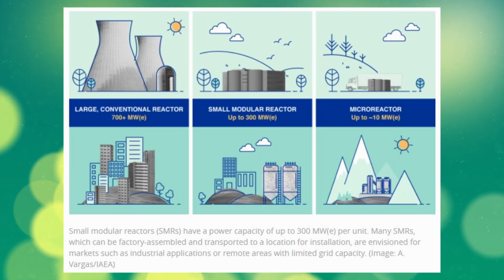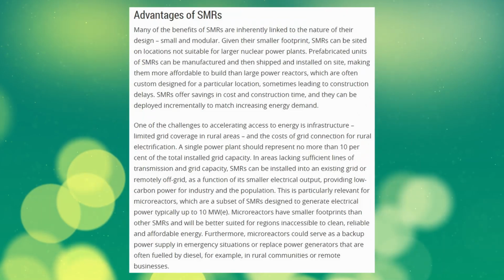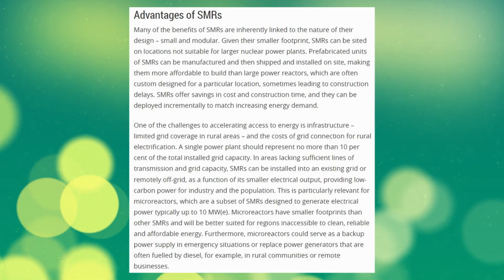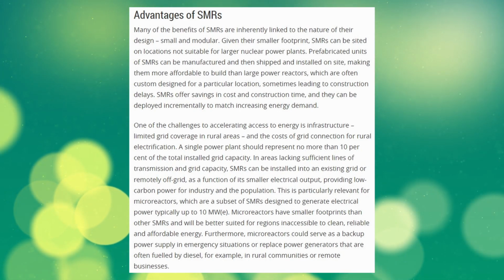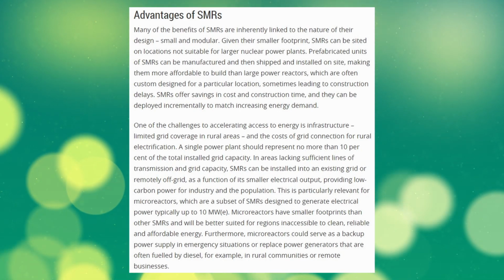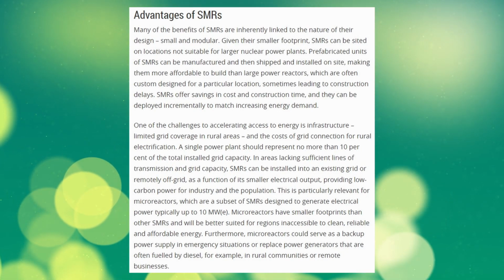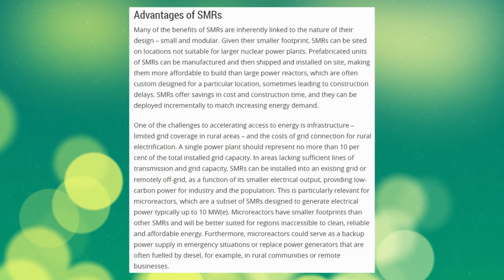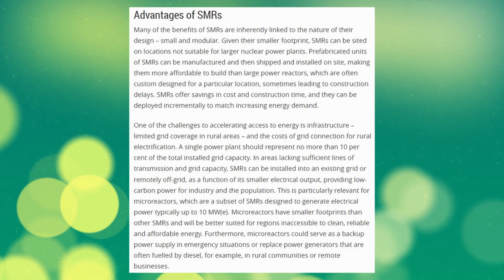A conventional nuclear reactor tends to generate 700 megawatts of power or more. By contrast, a small modular reactor will generate up to 300 megawatts of power, and microreactors will typically generate up to 10 megawatts. Small modular reactors are seen as the future of nuclear power because these facilities can be factory assembled, allowing for faster construction times and industrial scale, reducing costs over time. In situations where there isn't suitable energy grid infrastructure, potentially in more rural or remote areas, microreactors can be used instead, which are small enough to be transported by truck to any given location.